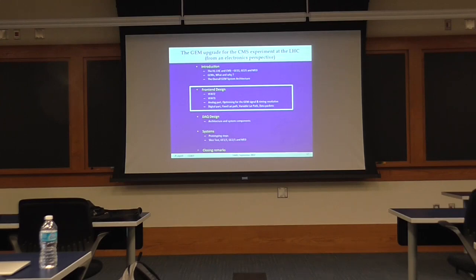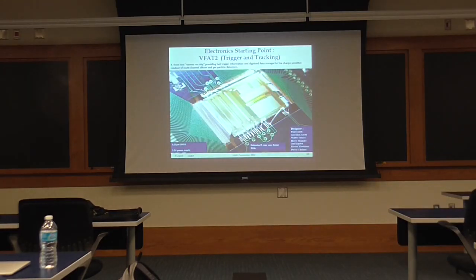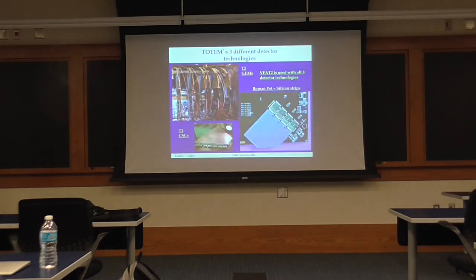So let's have a look at these components, and we start with the front end part of the design. We start with VFAT2, since this was a chip that already existed. I worked on this a number of years ago with these other designers here. It was developed for the TOTEM experiment and used with GEM detectors. Here you have the GEM telescope for the TOTEM experiment. It was also used with CSCs, and with silicon detectors. This is one silicon detector with four VFAT2 chips connected to it.